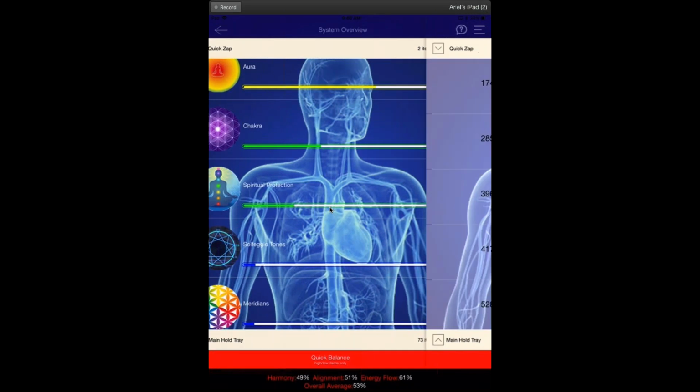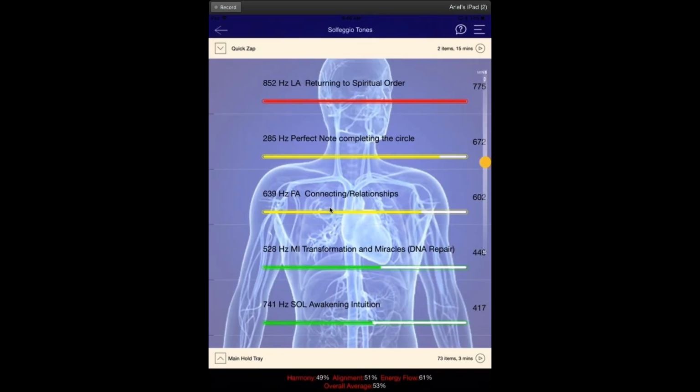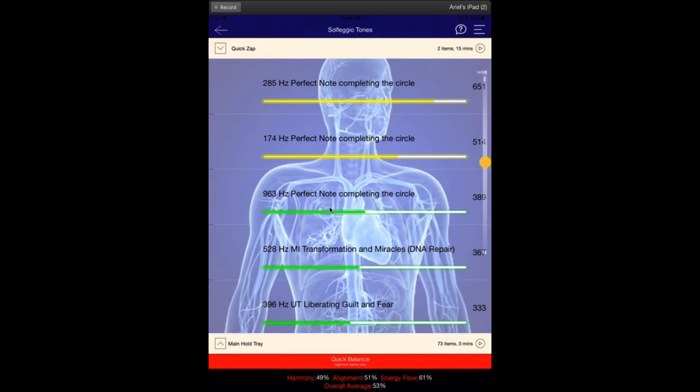The Solfeggio tones are definitely in the mastery guide, and you guys want to read those. Try to memorize some of the basics that I put in the mastery guide. You should consider your Solfeggio tones to be very important tools for you to use because they work at that high vibrational level. They work sort of beyond the conscious. They work in those higher realms.